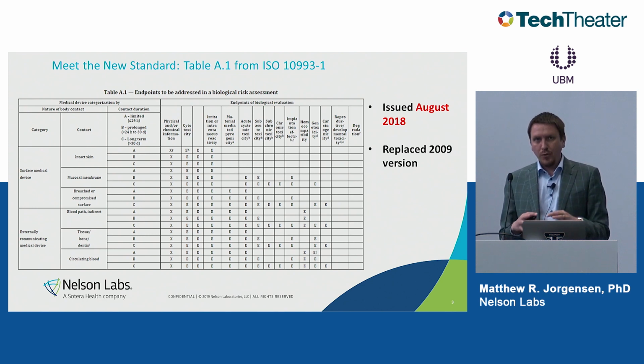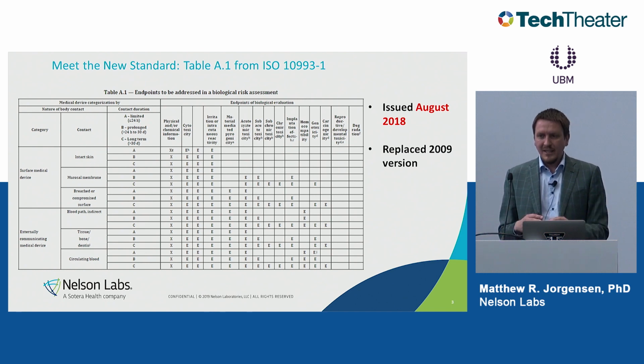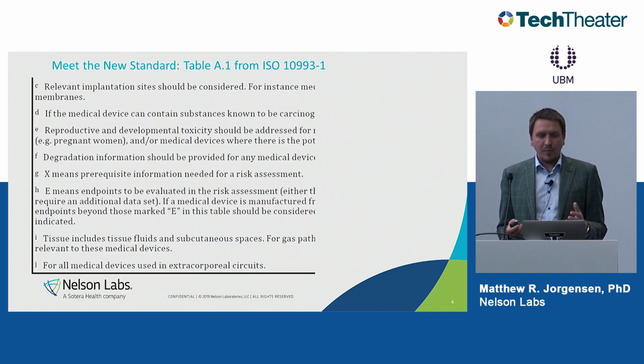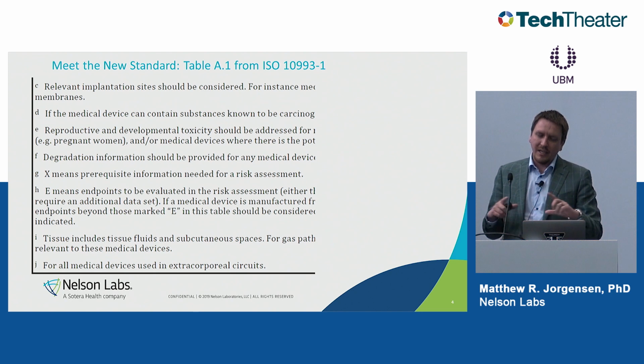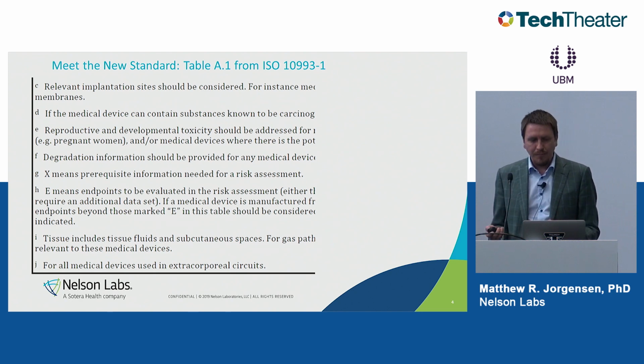Now, how you go through this process to address biological endpoints without testing, there are multiple ways that you can do that. And I'll go through an example here in a minute. There's also a lot of useful information in that annex in the form of these footnotes. And I just took a snapshot of the corner of this document so we can point out a couple.